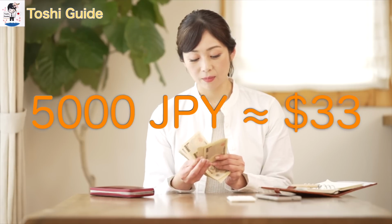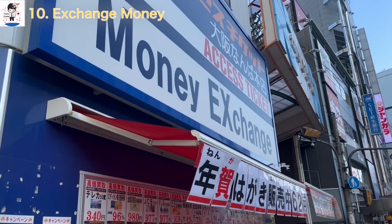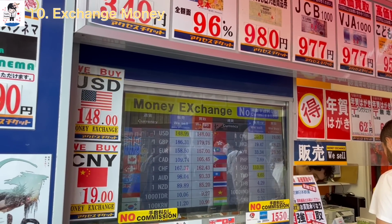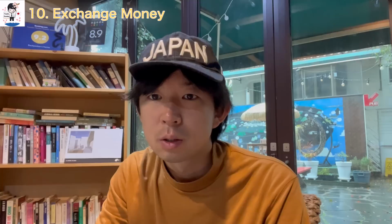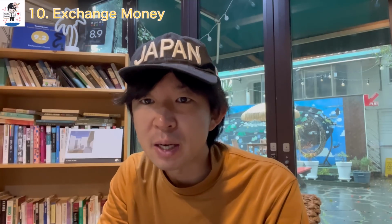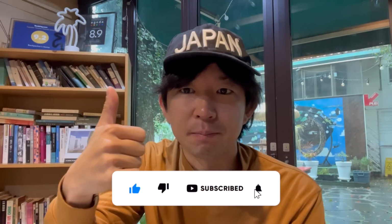I think that 5,000 yen per person is enough. Once you're in the city, you can usually find better rates at local exchange places. In Japan, getting Japanese yen is easy, so there is no need to exchange money at a disadvantageous rate before you arrive in Japan.